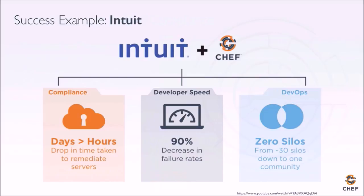And they've been able to scale from hundreds to 5,000 plus servers, with all this built on a repository of over 1,000 shared recipes that standardize how they deploy their infrastructure. They've gone from 30 silos within the company down to one sharing community of users and operators.